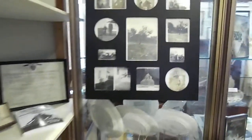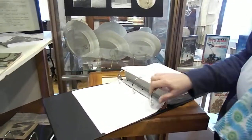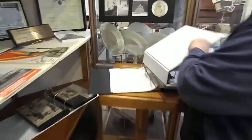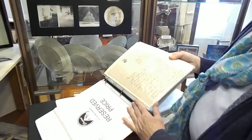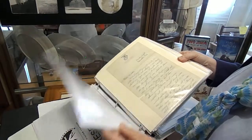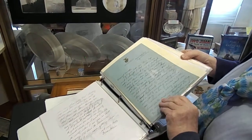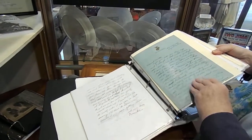We also have several scrapbooks which are really wonderful. This scrapbook came from the library, and it has copies of all of his letters in addition to everything else. But I think this one actually has original letters that were sent to his mom. If I can find them. There's an original letter dated March 19, 1944. And here's another one. So these are really cool. The other original letters are located at Fleming County Library.